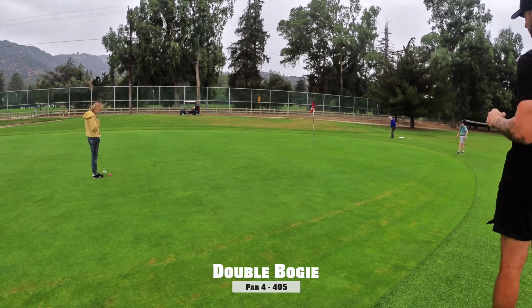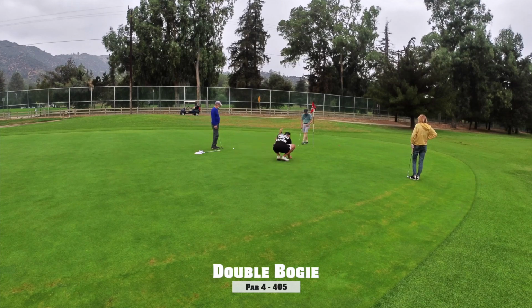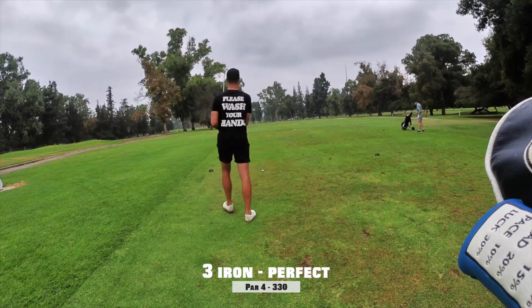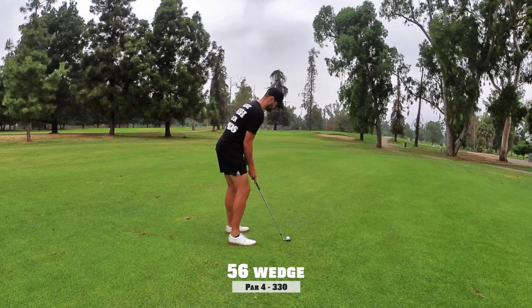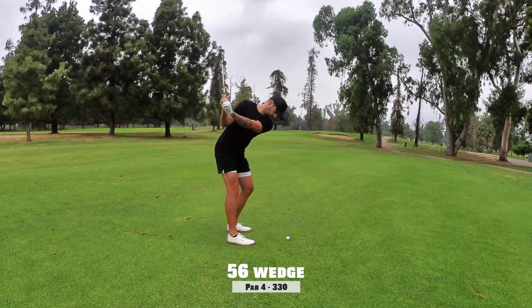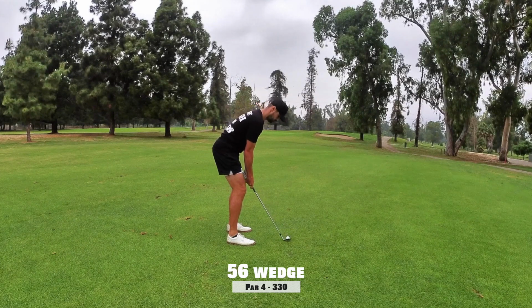I accidentally started filming in time-lapse mode, so there's the double bogey, and then here's a perfect 3-iron layup on the next par 4. Left myself 100 yards in, perfect number for a 56-degree wedge for me. Just kind of got to hit it in the middle of the green and get a birdie look.